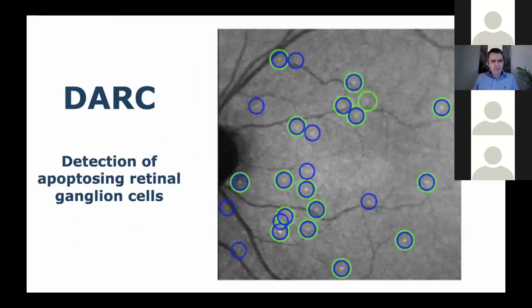Now, another interesting thing is a technique called DARK, and this could also help us detect people who are more at risk of glaucoma and losing vision from glaucoma. Now, DARK stands for Detection of Apoptosis Retinal Ganglion Cells. That's a mouthful for me as well, but apoptosis basically means dying, and the retinal ganglion cells are those cells in the retina that are affected by glaucoma.